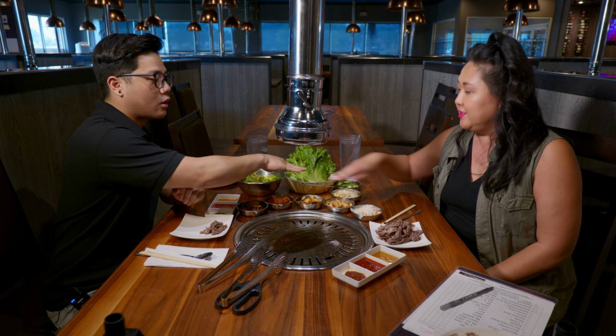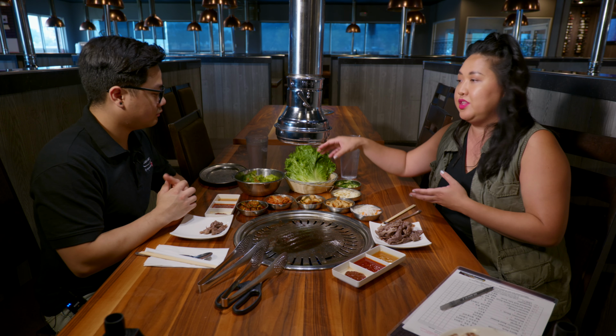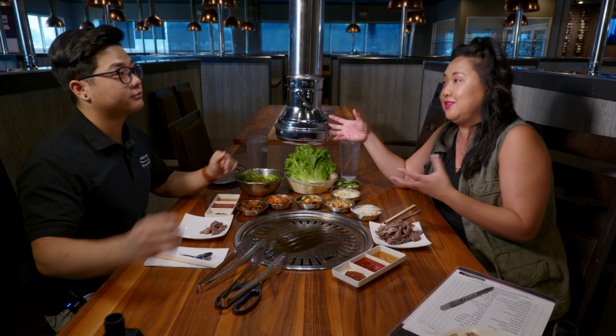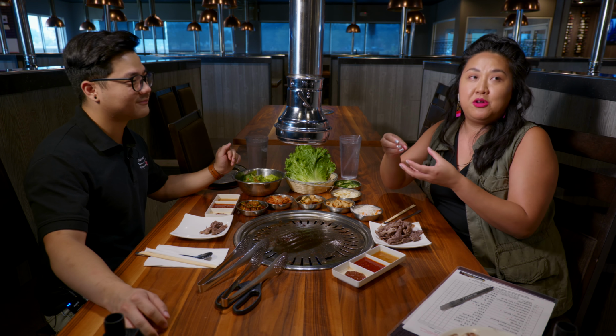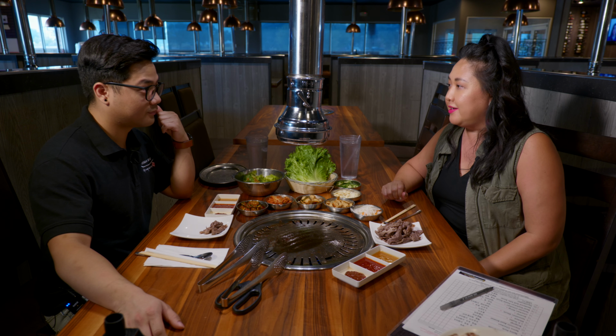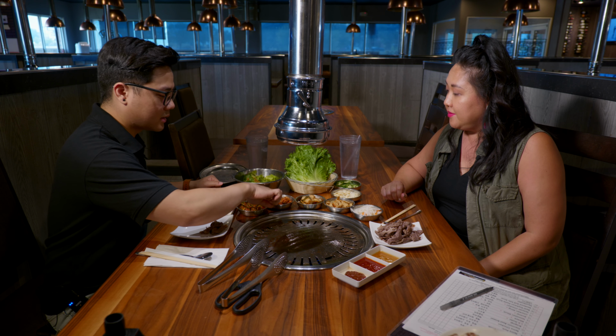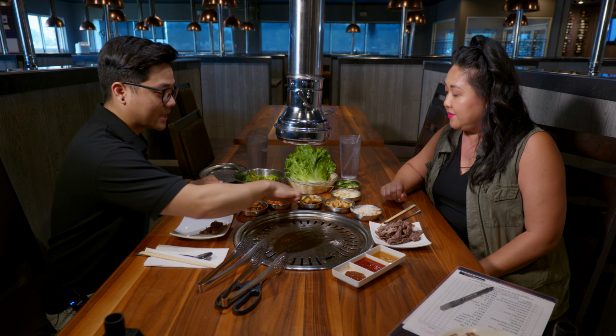And these are for cooking, right? Yes. A lot of these banchan are for snacking, and then the garlic and the jalapenos are for cooking, and then the lettuce. I'm a big lettuce wrap person, so putting all the proteins in the lettuce, dipping in the sauces, and then just taking a big bite. A lot of people like this, and this one, and this one. These are the best three.